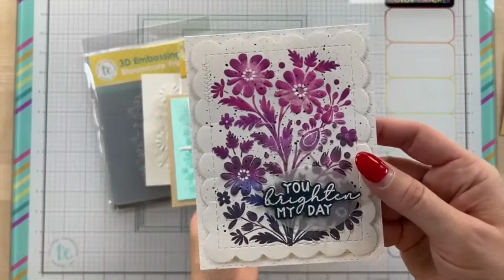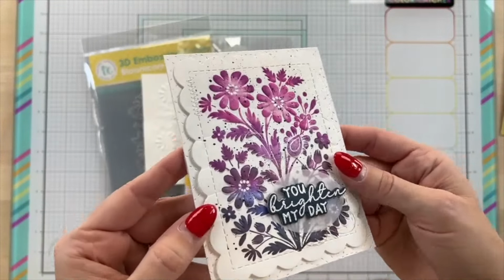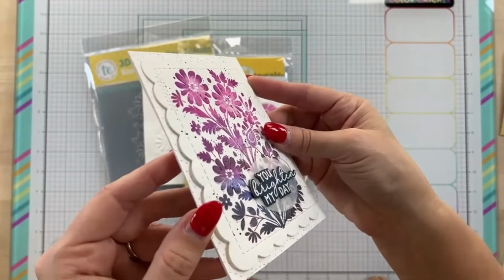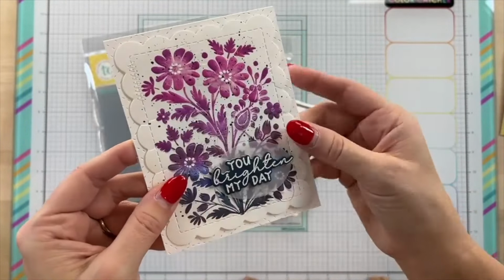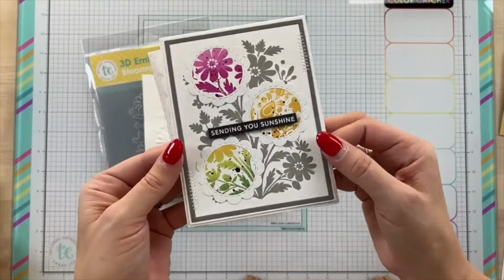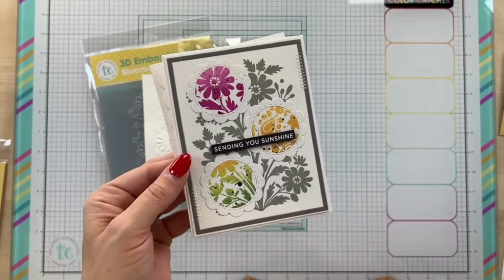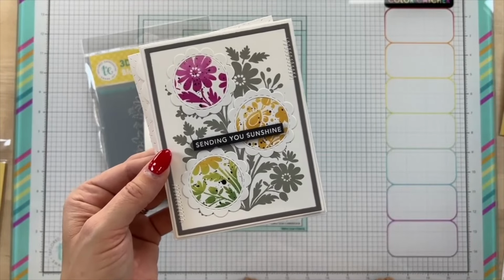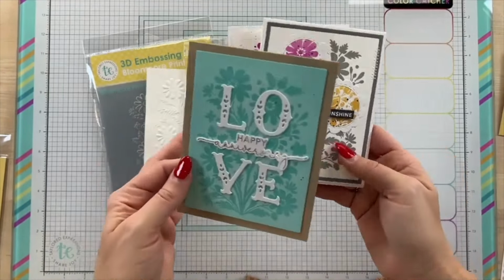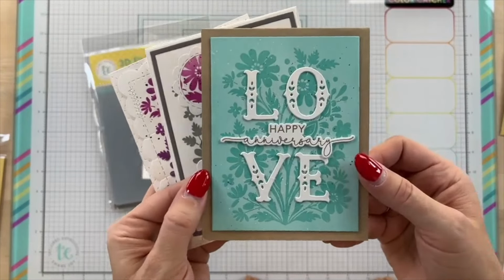Jill, on this first card, used both the stamp and the embossing folder. So if you could feel this, it is super dimensional and raised on the card front. Love that. On this one, she used a little bit of a spotlighting technique to spotlight different parts of the image in color.